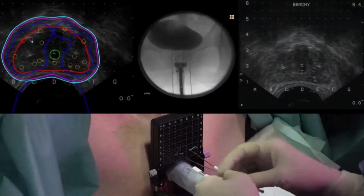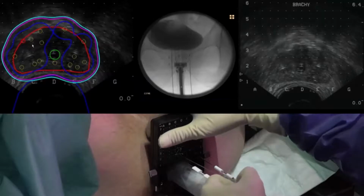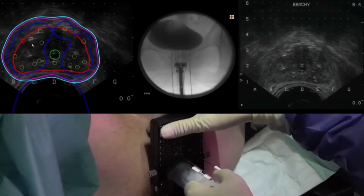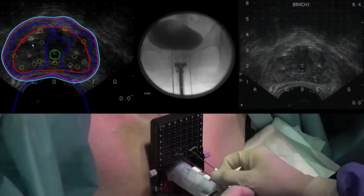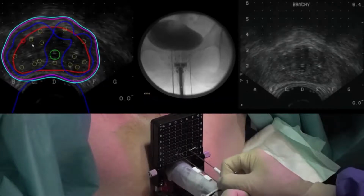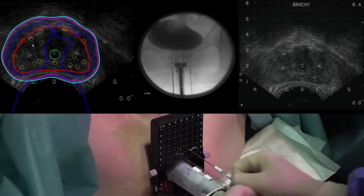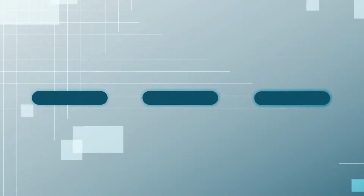The doctor guides the implantation needles into the prostate with the help of a guide called a template grid and inserts the seed chain through them. The exact positioning of the seeds is determined simultaneously with the help of ultrasound and, if necessary, fluoroscopy. The recommended prescription dose of 145 Gray is administered precisely internally, with a safety margin around the prostate. The risk of seed migration can be reduced to a minimum by using seed chains.